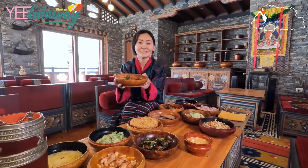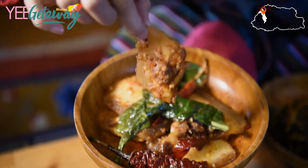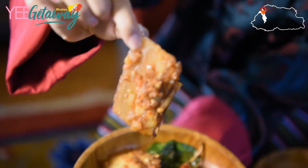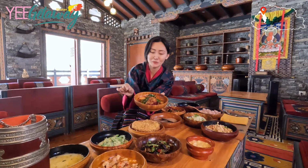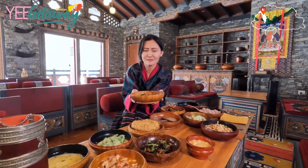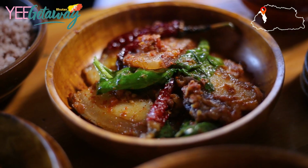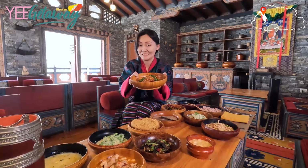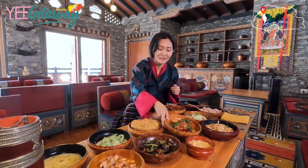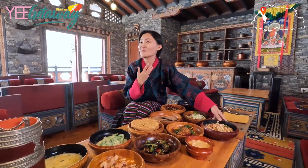So this is the sikampa, and of course the first time you see it, it might be a little too overwhelming because of the amount of fat that pork has, especially the way we cook it. And it's definitely something that's a little acquired. It's sort of an acquired taste for a lot of people who try Bhutanese food for the first time, but it's my favorite. Once you get the hang of it, you can't go back. And speaking of, my mouth is watering a bit.